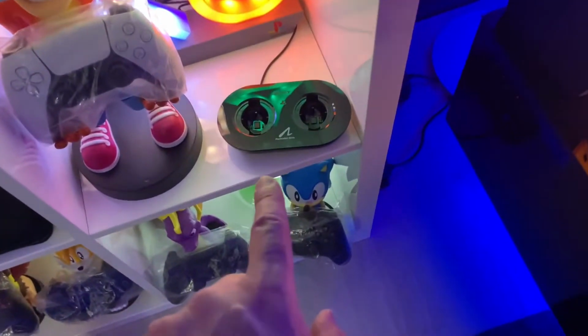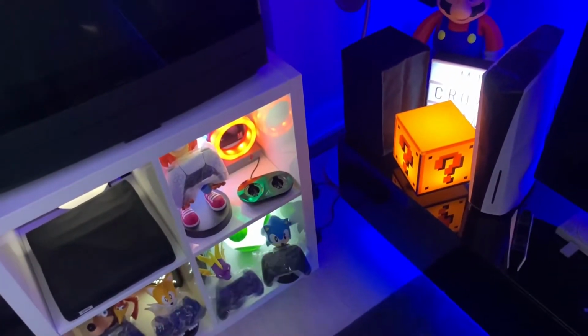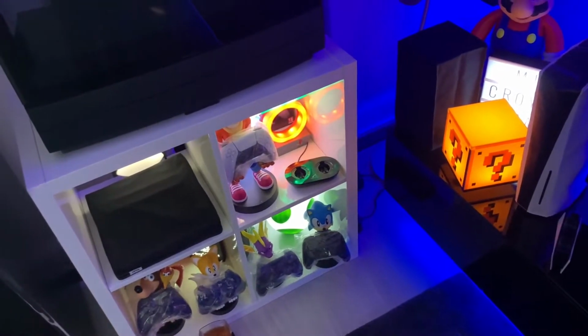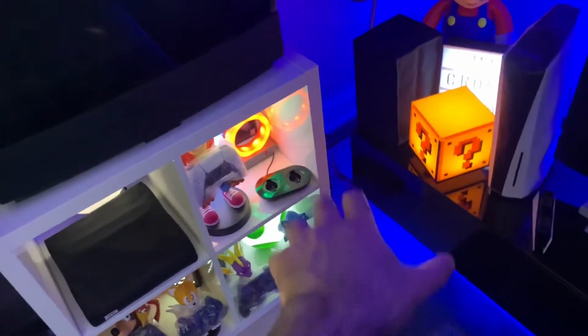Move controller charger. That's the official Sony one. I bought new. I don't like the third-party ones that you can get right now on retail. They're not the official ones. The official one was released in 2009, and it's much nicer quality.